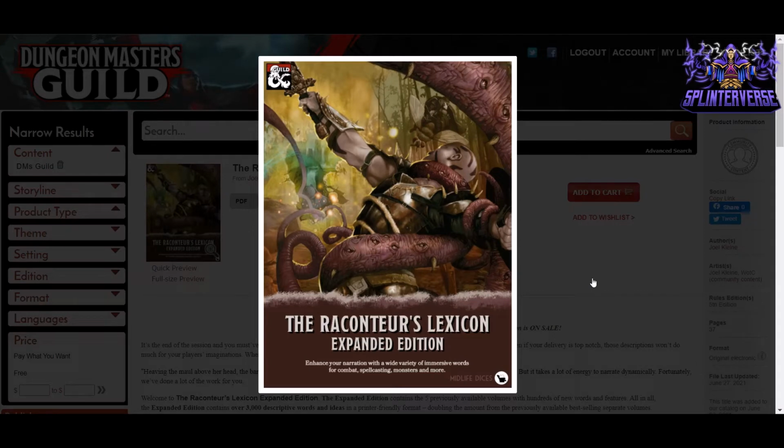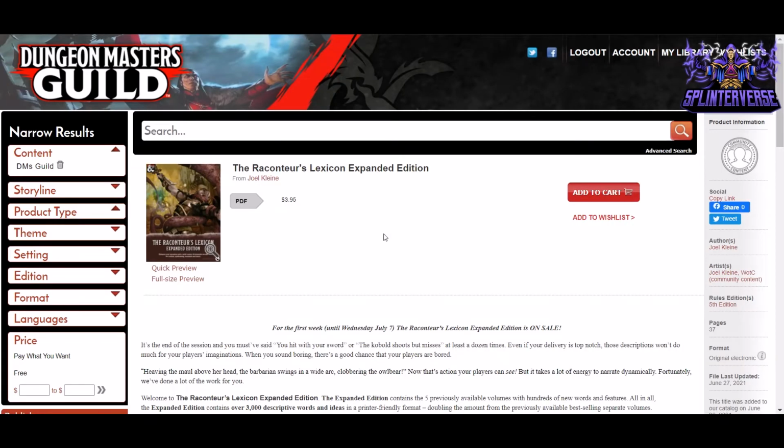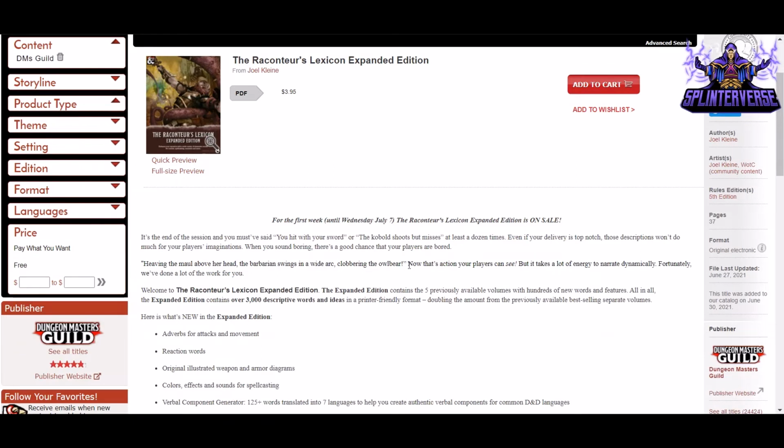Very cool. Next we have the Raconteur's Lexicon, Expanded Edition. Enhance your narration with a wide variety of immersive words for combat, spellcasting, monsters, and more. So I haven't even looked at this yet, and I already like it, because who doesn't need help expanding their word usage? I mean, even as a creator myself, I might need some word options. I'm always on thesaurus.com looking stuff up. What's a synonym for battle? What's a synonym for this? Because I don't want to use the same word twice in the same paragraph. It's just awkward. It's from Joel Klein for $3.95, 37 pages.